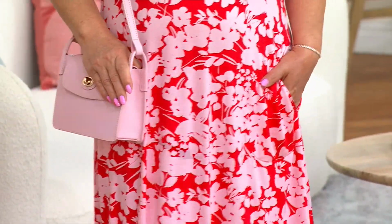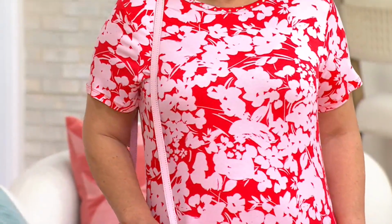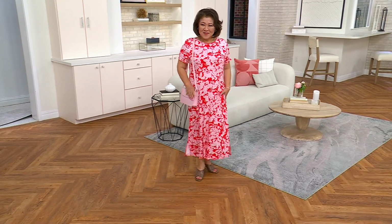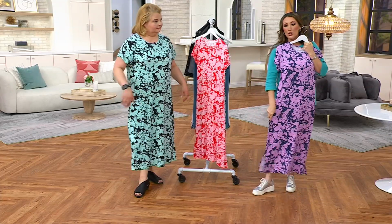Yes. I think so, because she's got that cute little mule on and the pink purse. I love it. But I'm wearing these metallic sneakers. Oh, I would totally wear sneakers with this. You guys, if you have not come over to the side of wearing sneakers with your dresses, I want to invite you. The water's fine. It's such a cute way to dress now, and the sneakers that we have look so great.